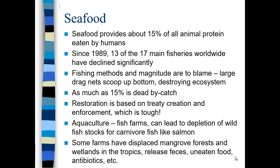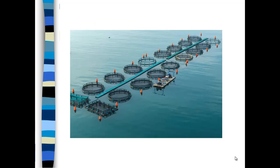And some fish farms have displaced mangrove forests and wetlands. In the tropics, they release fish feces, uneaten food, and antibiotics that are used a lot of times in aquaculture. You have to use antibiotics because disease spread is rampant in these fish farms. And so a lot of these will end up ultimately in the environment.